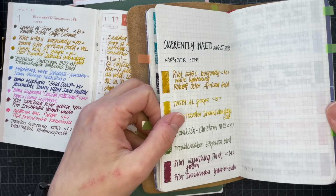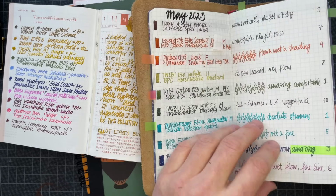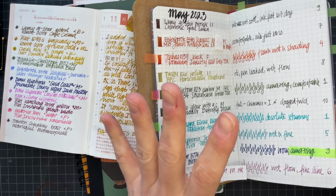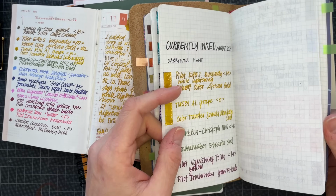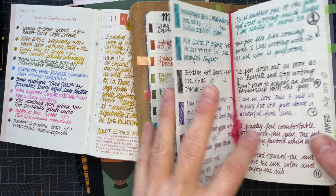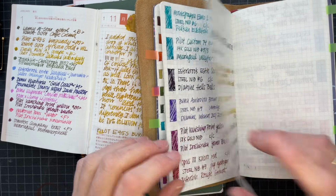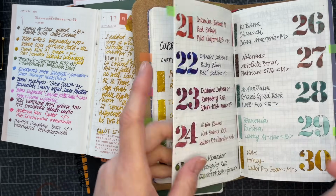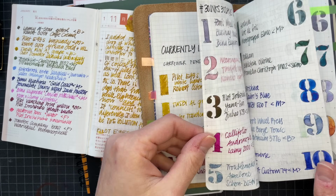But when I looked through my currently inked journal for January, when I want to do another best of 2023 currently inked, it was much harder to figure out, after I stopped the ranking, which pens I really enjoyed and which I didn't.